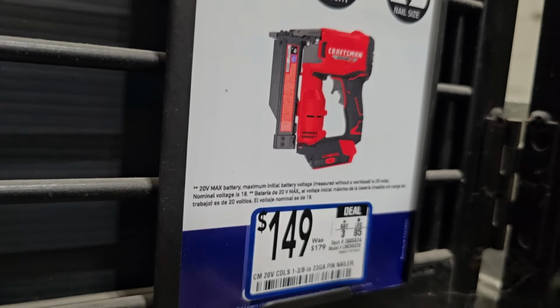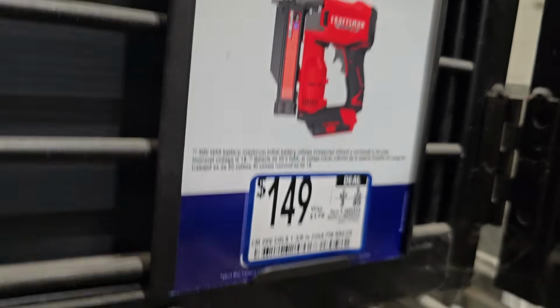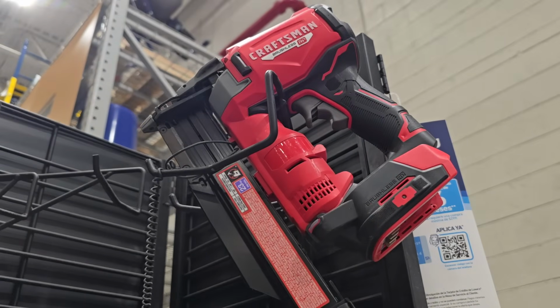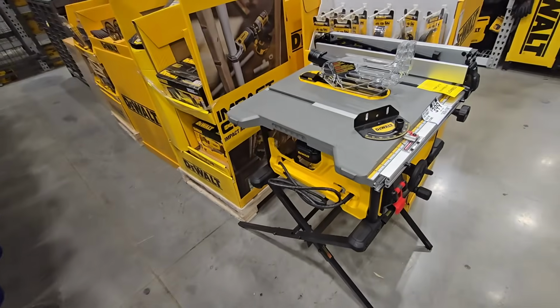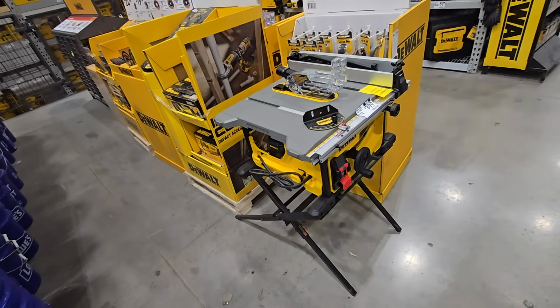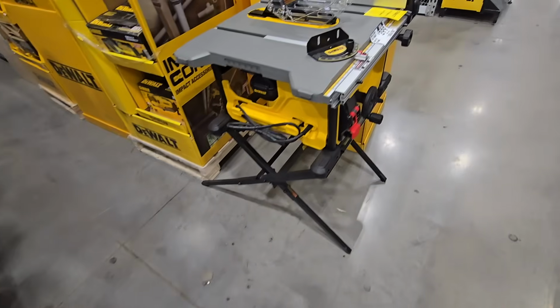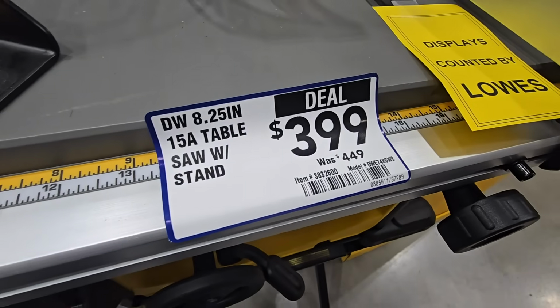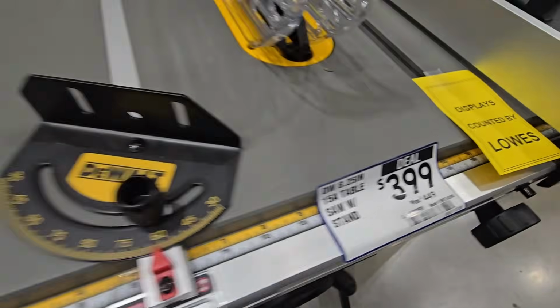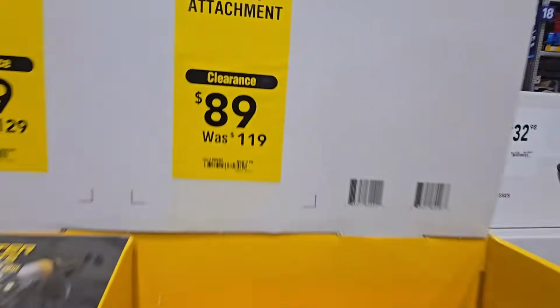And then they got this, which is actually a newer stapler. 3/8 stapler. It's actually smaller and compact. So they got this. Another gift for dad. This is a table saw from DeWalt. It's actually on sale. It does come with a nice stand. You guys know this is pretty much quality on this. $399 down from $449. It is an 8.25 inch diameter table saw.